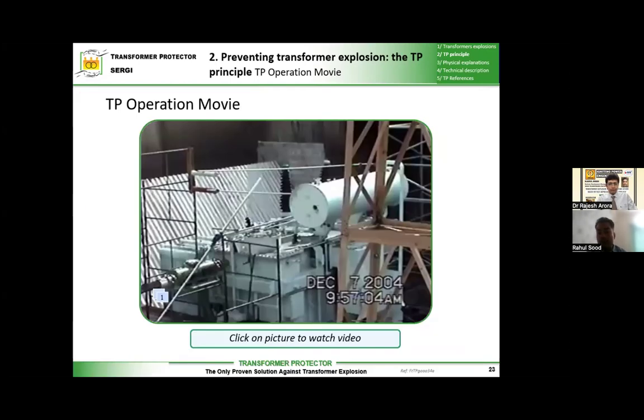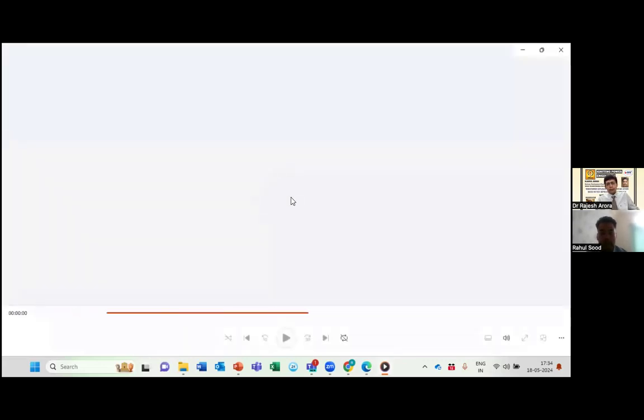Okay, so herein we have a quite interesting video, and in fact it's actually a live test which was done way back in 2004. And you will see here how TP is installed with the transformer, and how it activates when the arc was fed with the help of electrodes during the test. So let me play this video.